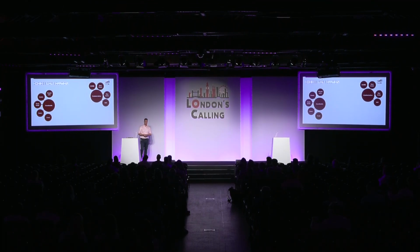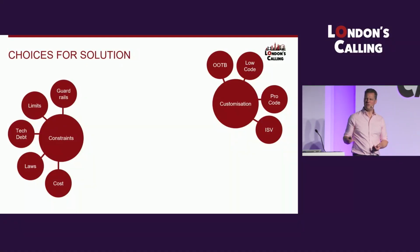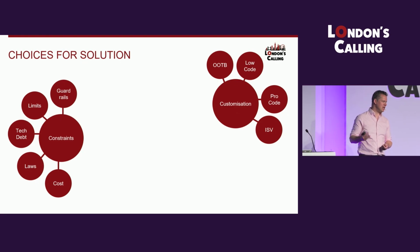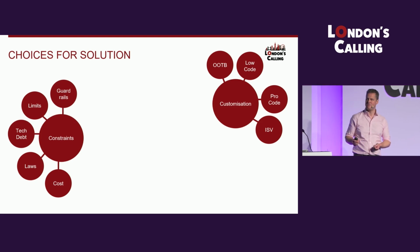And then what are the constraints? So constraints is a good one because there are things that are pretty obvious, right? So like, well, it's a third-party solution, but there's no budget. Okay, well, cost, that's definitely a constraint. We can't change that. I put laws because it fitted in the bubble better, but anything that's kind of around compliance or regulation or any of that sort of stuff that we can't change.